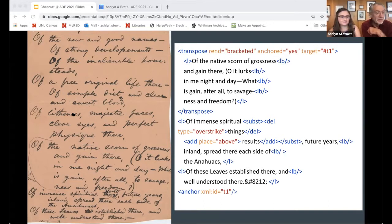Transposition is a good example. To encode Whitman's transpositions, which was a phenomenon we encountered fairly often in his manuscripts, I devised a custom element, transpose, which we added to our own schema. It takes a target attribute keyed to an anchor where the block of text is to be relocated. And this example is from the Whitman Archive. As you can see, it's relatively clean.